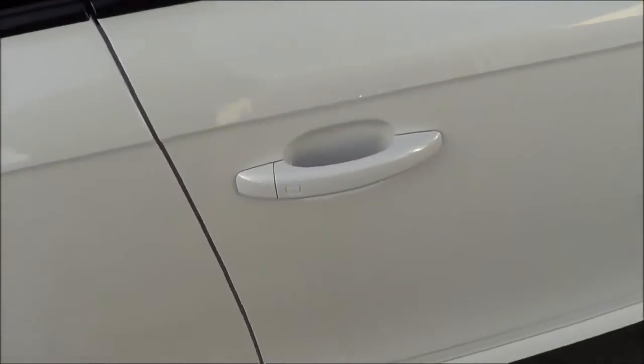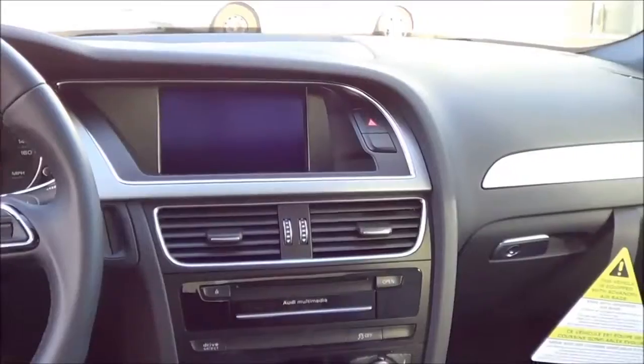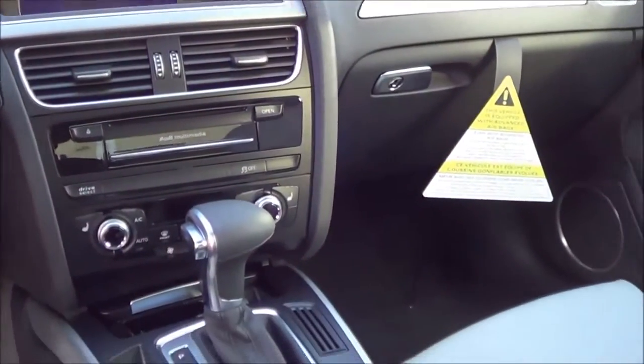Overall, it's fairly comfortable back here and the seats are pretty supportive. Full powered passenger seat with power recline, pretty stylish and high quality looking cabin here.